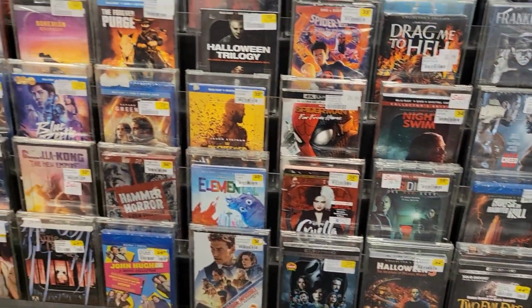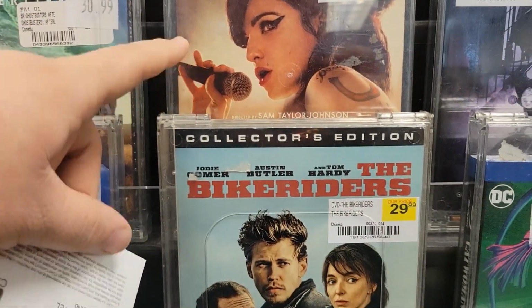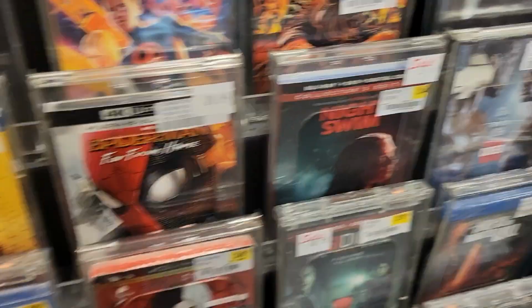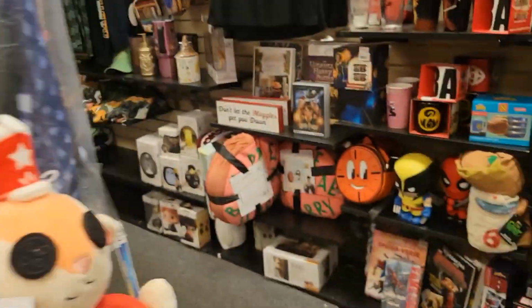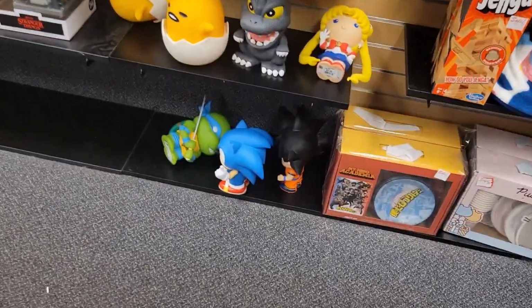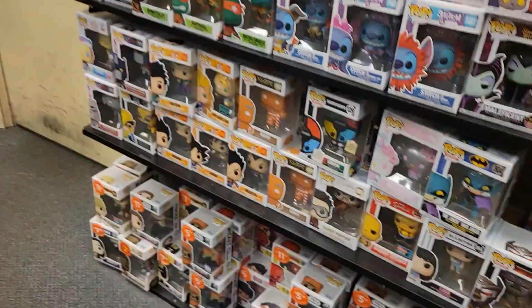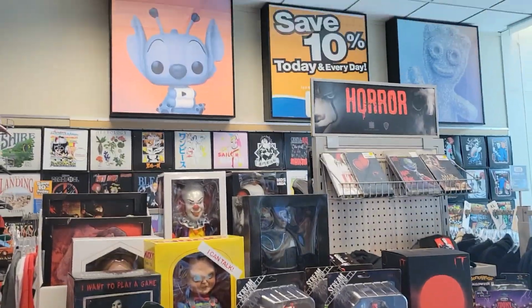A lot of the new releases here. That's the last one, not the new one. Bike Riders, that's one I gotta try to find in store. Furiosa, RoboCop, Night Swim, all this Coraline stuff. Deadpool and Wolverine. Yeah, it's not what it used to be, but you can still find a lot of cool stuff here, like all these different coin banks, Sonic, Godzilla, Sailor Moon, handmade by robots. Good assortment of pop figures. Of course, you gotta get ready for spooky season, Halloween. Alright, nothing inside of FYE.